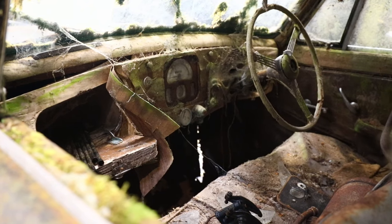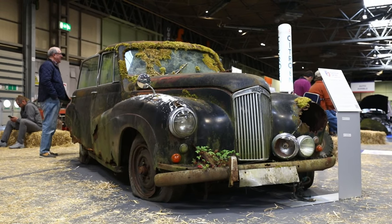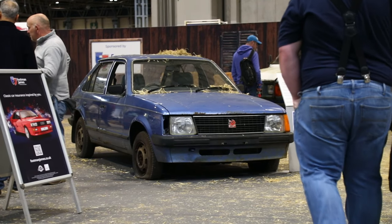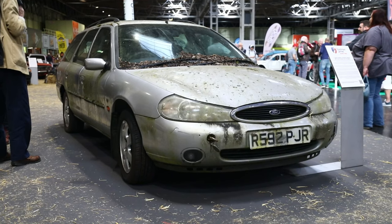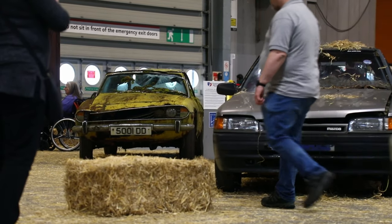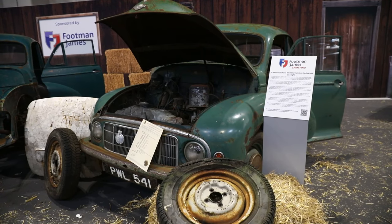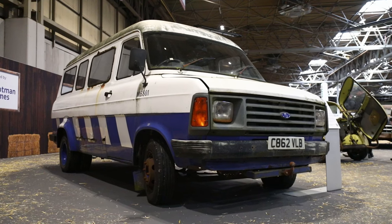That was a very brief look around the Autojumble, so many parts in there. But just before we head over into the final haul, let's have a quick look around this Barn Find section. Ooh, love a Barn Find. Highlight for me there was that Transit minibus. That's mega. Right, let's head over to Classic Car Auctions and into the final haul.